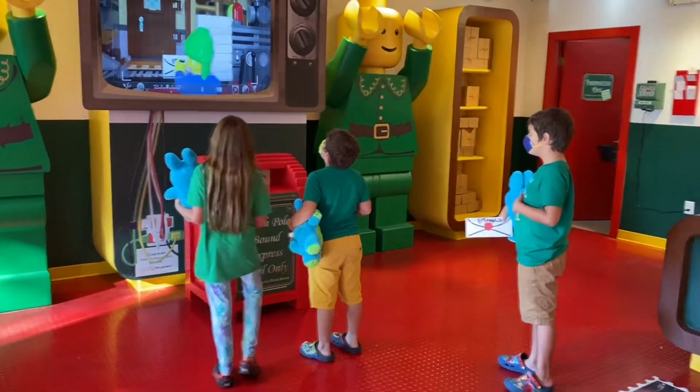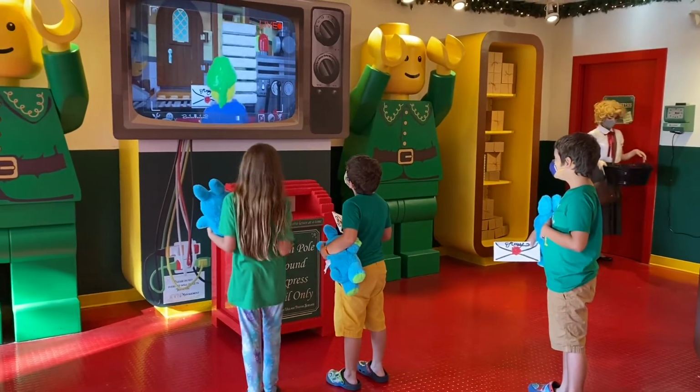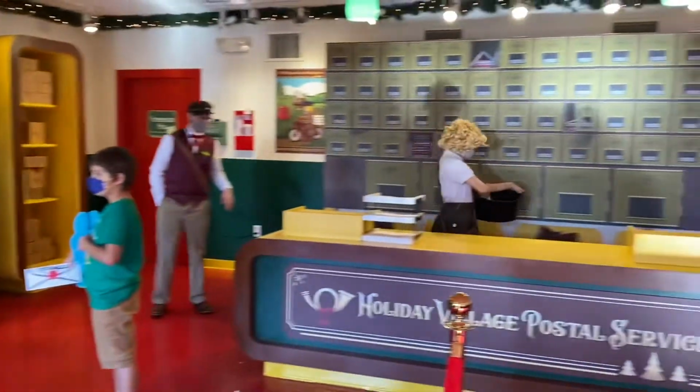Hey, a letter from LEGOLAND Florida Resort. How cool. We've been getting a lot of those today. I'll make sure that this letter gets to the top of the pile. Yep.